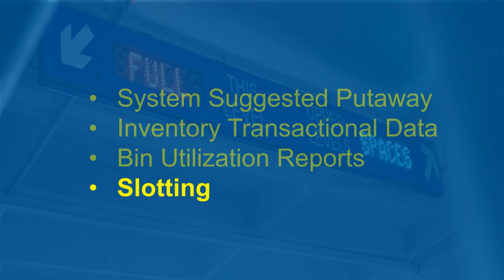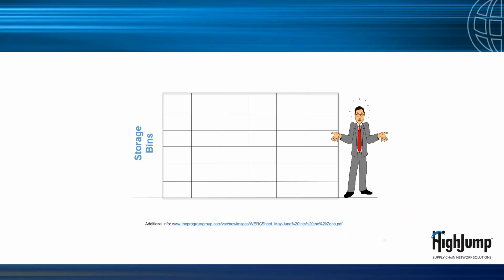Next, let's take a deeper dive into slotting. Looking at slotting from a vertical perspective, product is located based on whether it is a fast, medium, or slow-moving product. From a warehouse perspective, how many times is the product picked? Not necessarily the total quantity shipped per year.